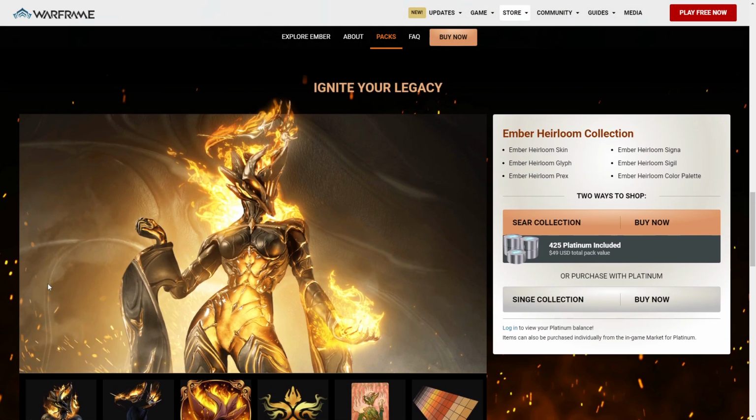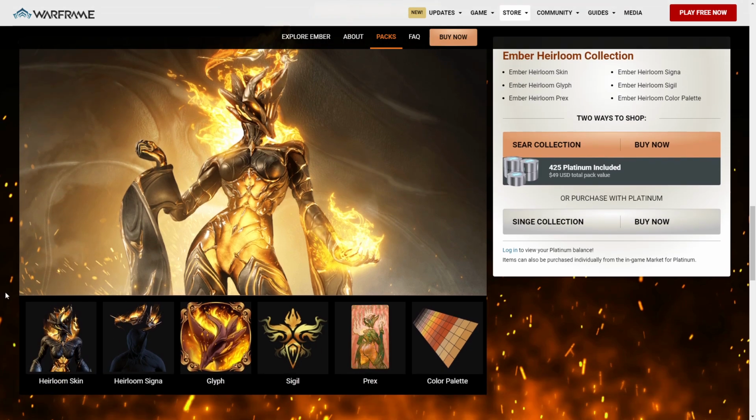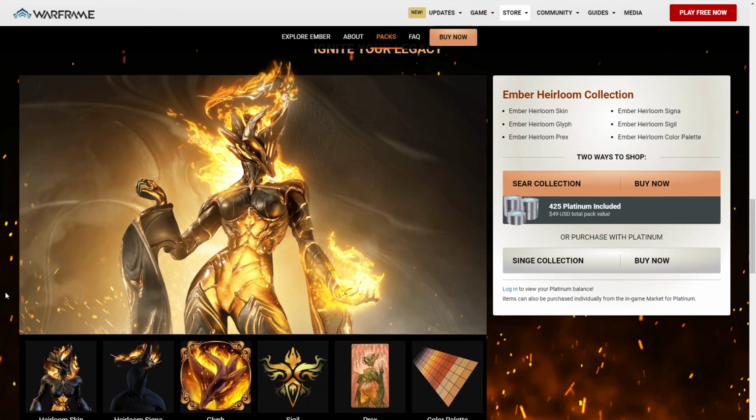Ember's Heirloom collection can be bought, the single collection, for about $20. It comes with the skin, the signa, the glyph, the sigil, the prex, and the colour palette. And I believe it's 400, oh no, there it is, 425 platinum. So it's the Seer collection that you buy with real money, and it comes with platinum.